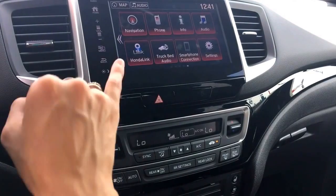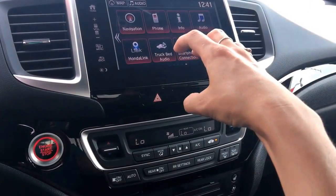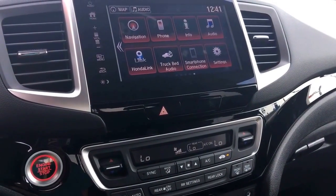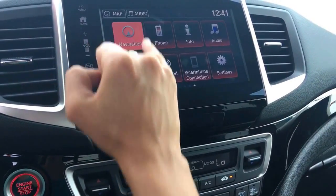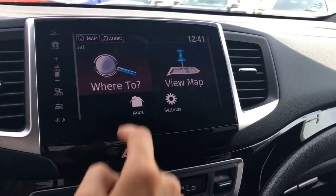So even if you don't have this navigation, you can actually pair Navi from your phone onto the screen and now have Navi embedded on the screen. Super technical and very easy to do. So if we go ahead, let's go into this navigation. It looks fantastic. So it's going to ask us where to.